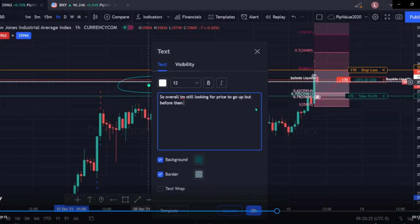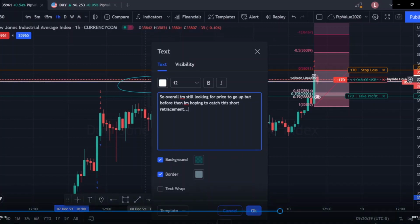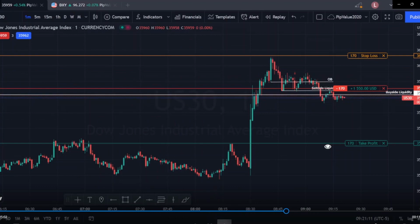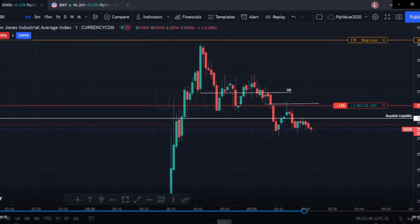But before then, I'm hoping to catch this short-term, a short retracement. That's what I was saying there. Let's move a bit again to see how the trade went or panned out.